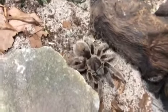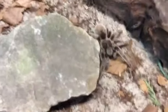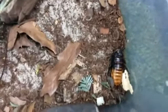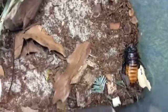Now, Rosie isn't the only invertebrate that I brought out with me today. I actually brought another friend, which might make some of you also a little nervous, but he's just hanging out over here in this little corner of this dig box that I gave him. And this here is a Madagascar hissing cockroach. So another invertebrate.